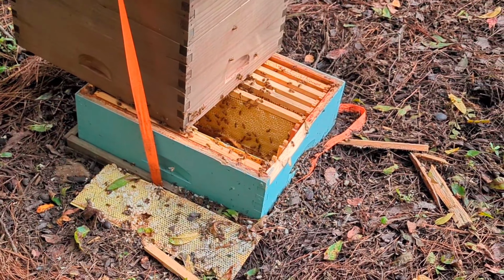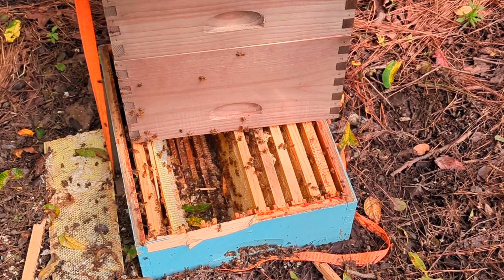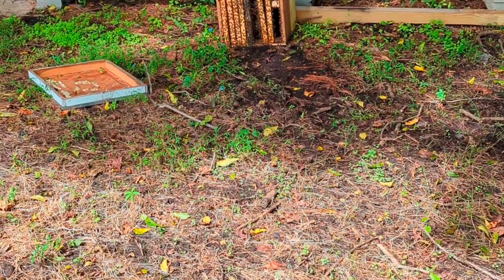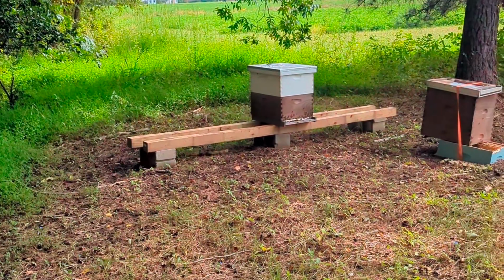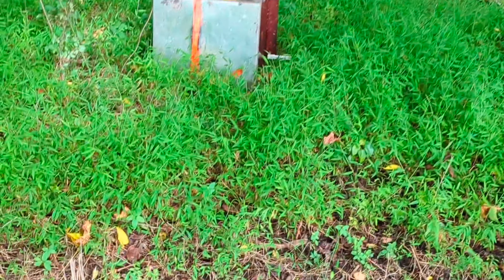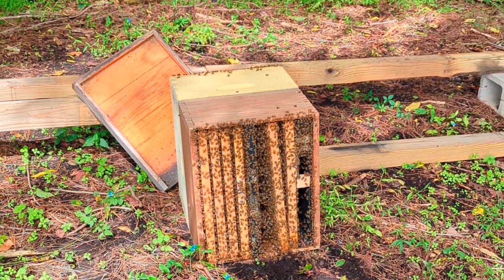I'm not really sure where to begin, but I'm pretty sure that was a bear. Not entirely, but I'm pretty sure. Unfortunate. Luckily, he didn't get to all of them. He left 4 of them alone, so those are left alone, and that one was left alone. What a freaking shame. Oh, he's dragged this one all the way across the thing. But I think because the straps were on, he couldn't open it up. Probably talk to the landowner and see if I can put a fence up, at least around the backside.